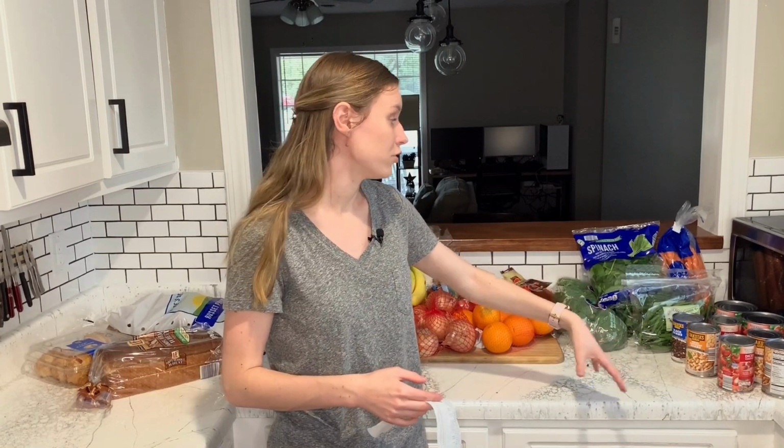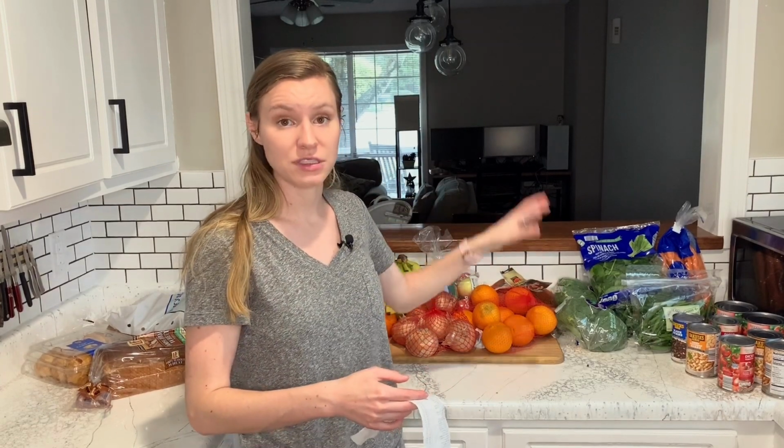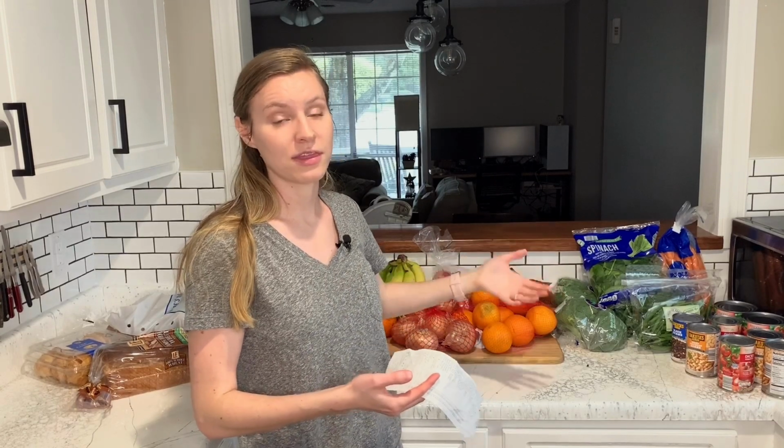Aside from the cans right there, you can see all of the rest of this food is fresh fruits and vegetables. So that accounted for the majority of the trip.